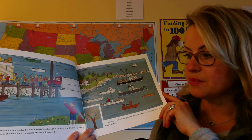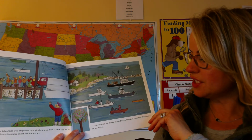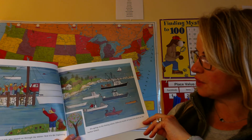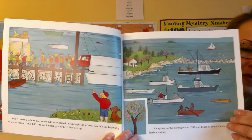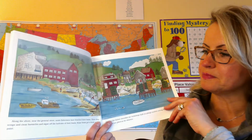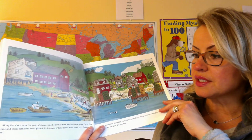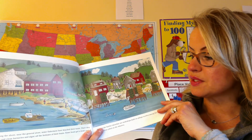The daffodils are blooming and the tulips are up. It's spring on the fishing island. Different kinds of boats bob about in the harbor waters. Are all the different boats. Along the shore, near the general store, some fishermen have beached their boats.